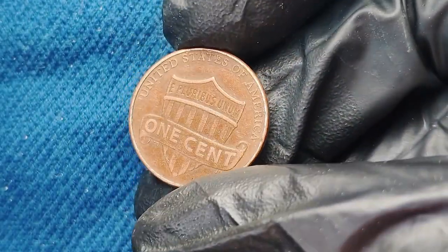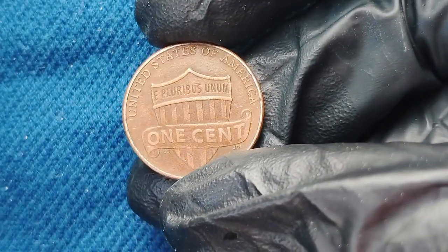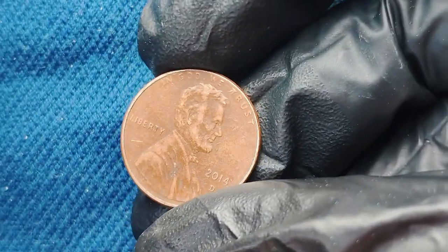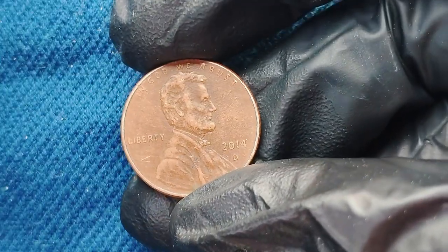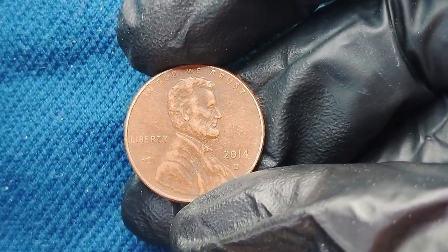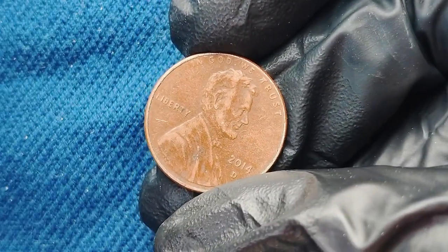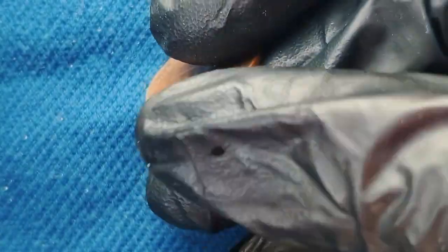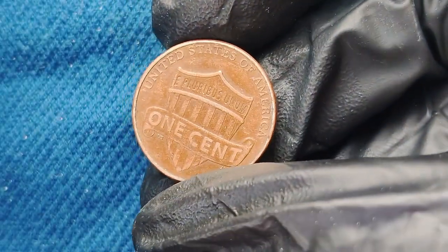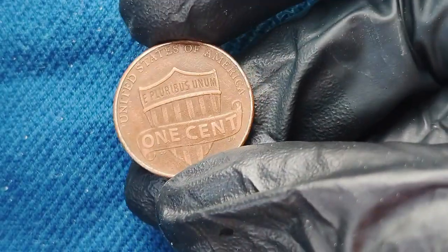And it's a call to action: examine your coins, research minting errors, and don't dismiss what seems common. In the world of rare pennies, the line between nothing and millions is thinner than a copper sheet. The 2014 D Lincoln cent is more than just a coin, it's a symbol of possibility. It represents the hidden potential in everyday objects, the thrill of discovery, and the incredible value that rarity can command.